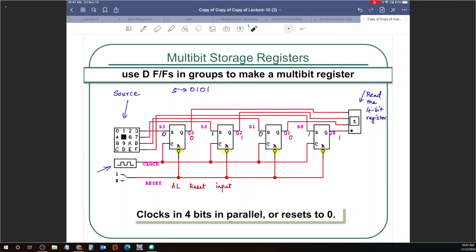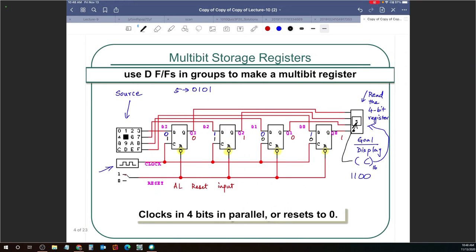So let's do another example here. What if I wanted to display C? Goal, display C. What would I need to do? I'm displaying C here, and C, of course, is represented in hex. So C is 12. 12 is what? 1100, right? So in this case, what we would do is you would pick a 1 here, 1 here, 0 here, 0 here, 1100, and then you would wait for the positive edge of the clock, and as soon as that happens, you will see a C right here.